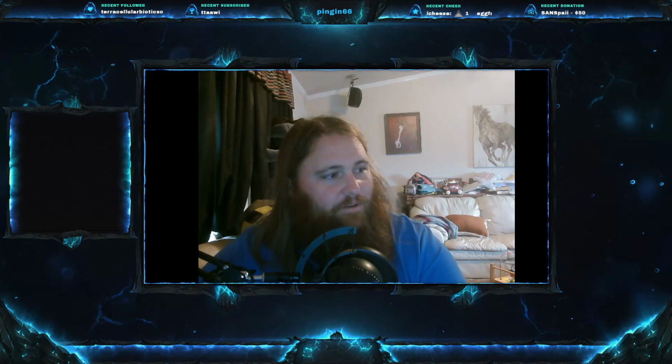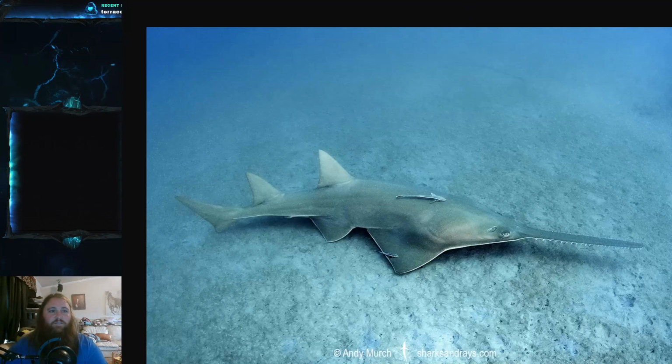Today's fish that we're going to be talking about is bam! The smalltooth sawfish. Now, the smalltooth sawfish, or scientific name, Pristis pectinata. Again, that's Pristis pectinata. It is part of the family Pristidae, which is the family of sawfish or carpenter sharks. Super interesting family of sharks.